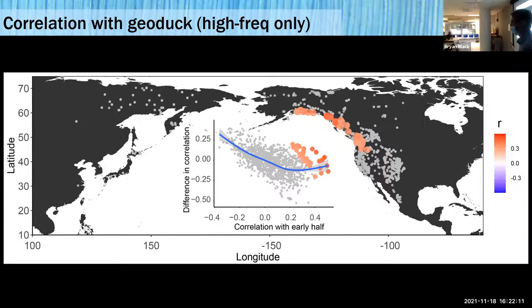Trees that used to be negatively correlated are becoming more neutral. Those that used to be positively correlated are headed in the opposite direction. But there is a group of chronologies that are significantly related to geoduck and stably related to geoduck. And those are the ones we're interested in. These are the ones here. So there has been some shifting climate growth relationships, this would suggest, which might indicate why some of these earlier reconstructions from trees have been inconsistent.